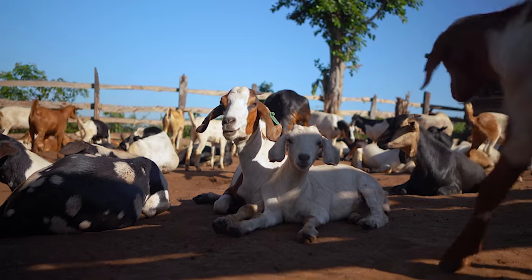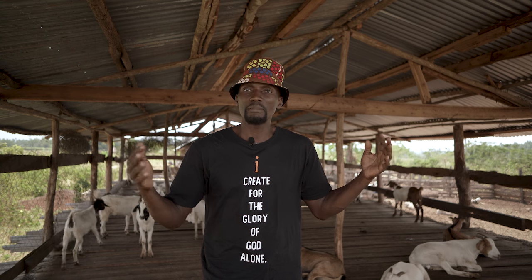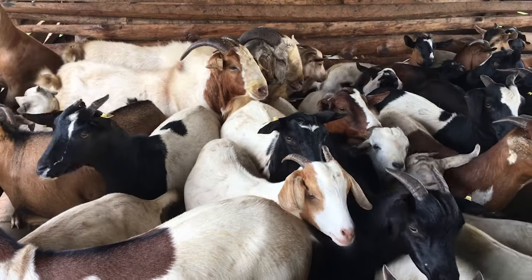So if you bring all this pneumonia bacteria and load it onto them, it is going to be hard for them to fight. So what you have to do is to ensure that the kids, especially the kids, are always in a clean environment. Where they sleep and where they spend most of their time, it always has to be clean. And there you'll be able to fight pneumonia using hygiene.